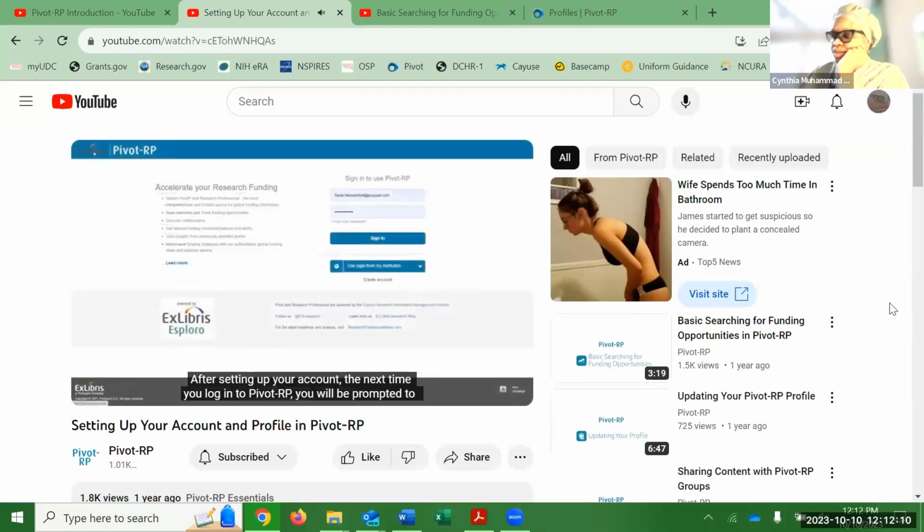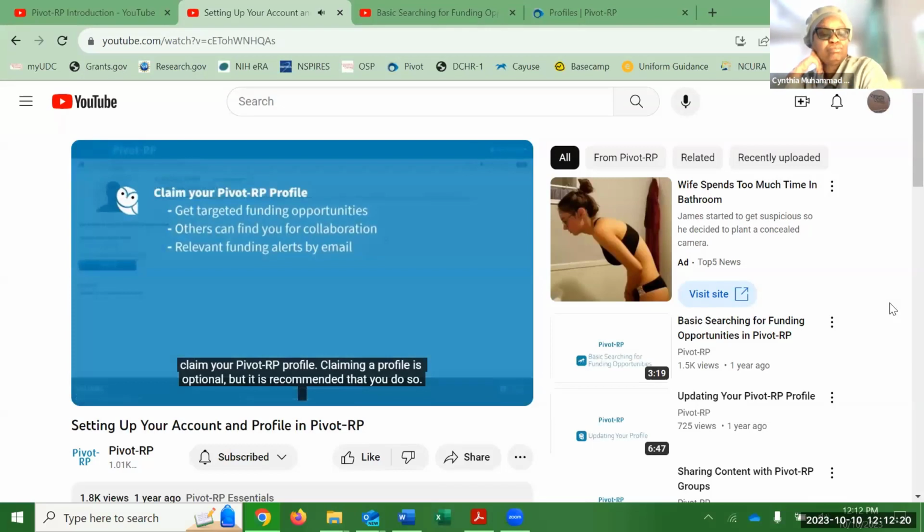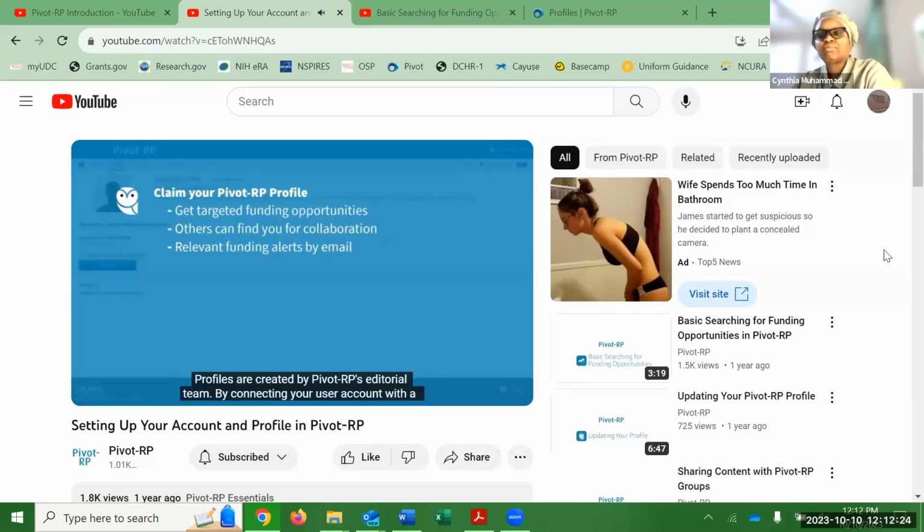After setting up your account, the next time you log in to Pivot RP, you will be prompted to claim your Pivot RP profile. Claiming a profile is optional, but it is recommended that you do so. Profiles are created by Pivot RP's editorial team. By connecting your user account with a Pivot RP profile, Pivot RP will be able to automatically suggest funding opportunities that are targeted for your research.